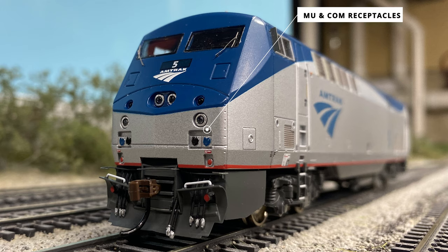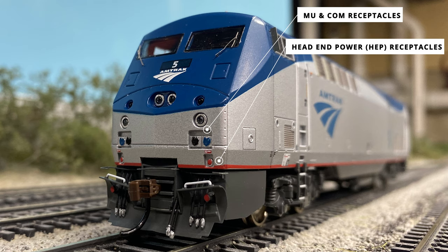The black receptacle is used for MU cab control, and the blue receptacle is used for communication between the locomotive and cars. There is a total of four head-end power, or HEP, receptacles that are painted red, and on the prototype, there is usually a cable that connects the top plug to the lower one.